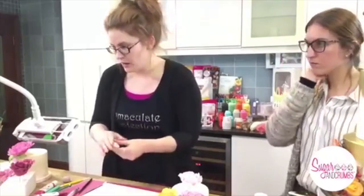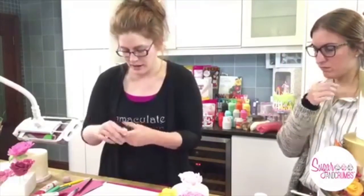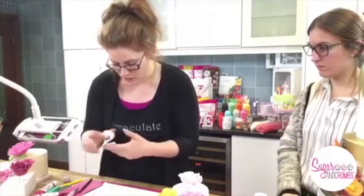They open up very wide, don't they? They do. They open massive. So you can put as many on as you want, can't you? And I'm just adding a little bit of white into the paste here because I don't think I was going to have quite enough.